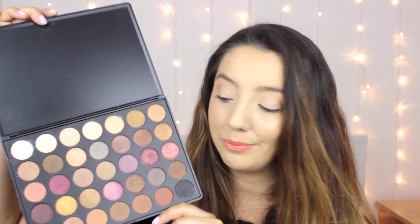And then I also have, which is my personal favourite, the Fall Into Frost palette, and this took me ages to get my hands on because Beauty Bay were sold out for it for so long, and I didn't want to pay the extra fees that I had to get it from America. So I've waited for this for ages, and now I finally have it, and it did not disappoint.